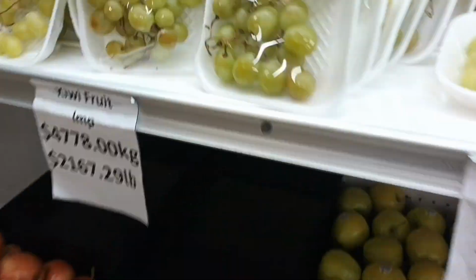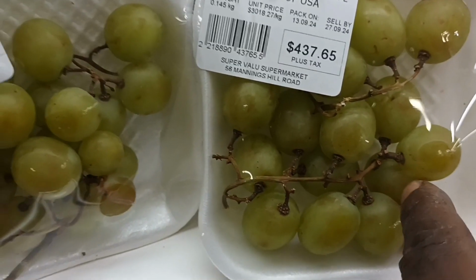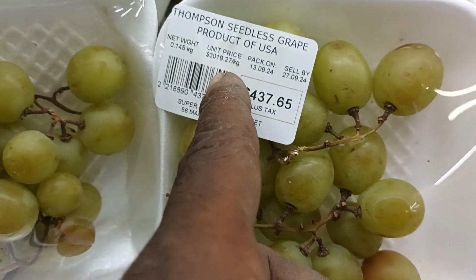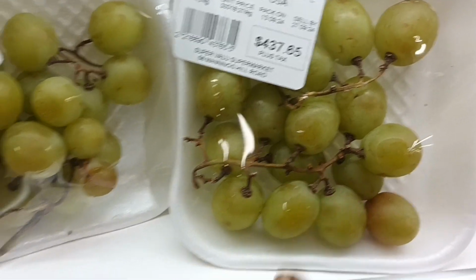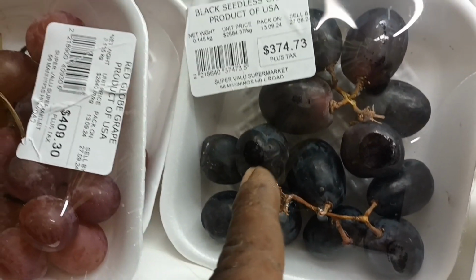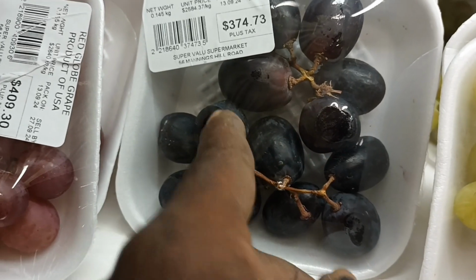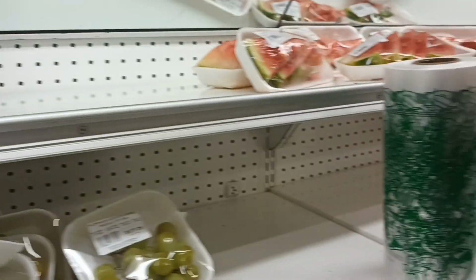The grapes. Oh, see how much a small grape, and you can't count how much grape in it. 1, 2, 3, 4, 5, 6, 7, 8, 9, 10, 11, 12, 13, 14, 15, 16, 17 grapes you get right there, sir. $437.65, 17 grapes. Understand me? And see the big purple one, man. This have a $374.73. 13 grapes you get for that amount of money. You see it? So the things are expensive.